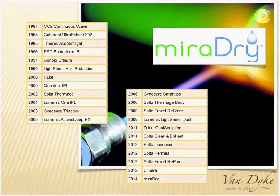Also, I was in on the early days of the IPL. We nicknamed it Photo Burn. It was a great machine and worked really well, but it was difficult to use and very user dependent, so burns happened a lot more frequently than they do now. And then you can just read through that, a variety of skin resurfacing and some body treatments.